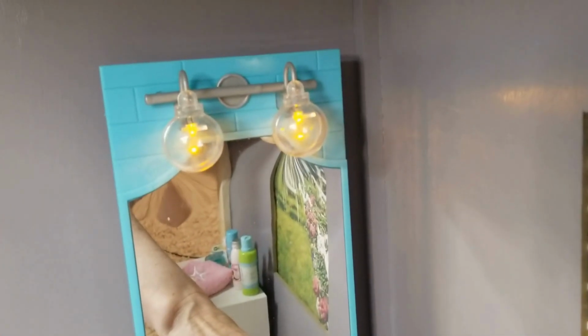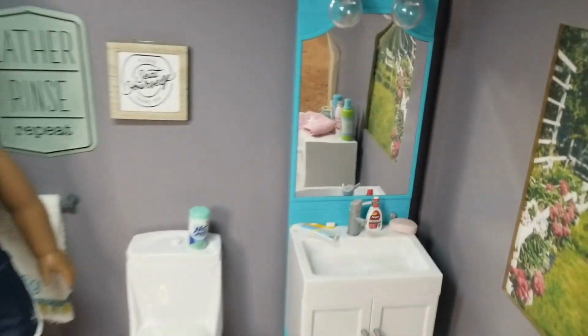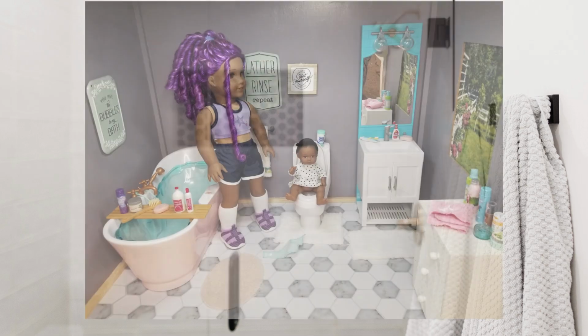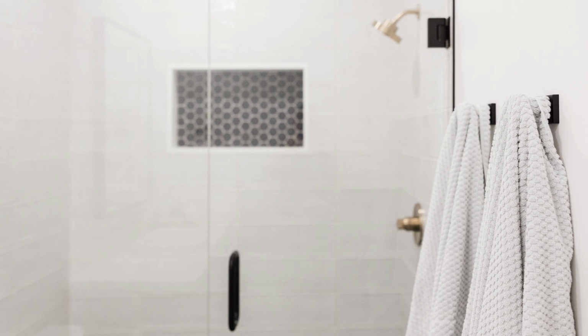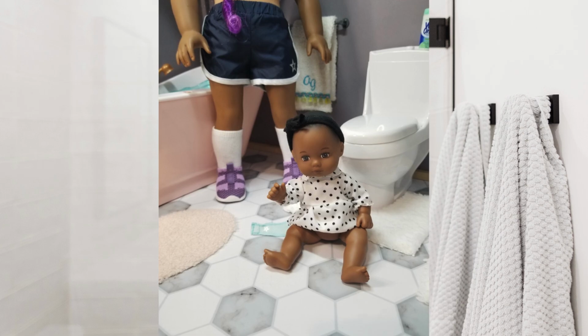I do not like these lights. They're so yellow and dim, and I kind of don't see what the point of them is. But all in all, this is one of my favorite rooms in that particular dollhouse. Aw. They are so freaking cute.